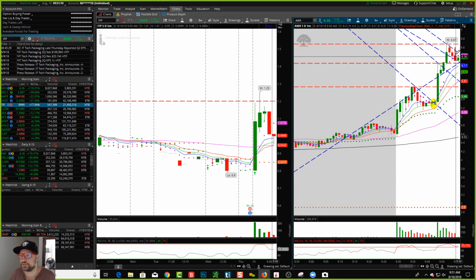You guys see that candle? Look at this candle. Look for a small green candle, something small here that holds this flag.